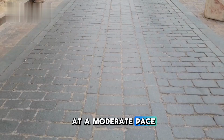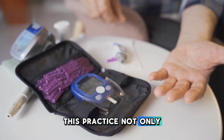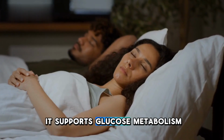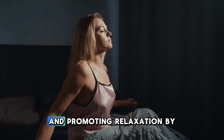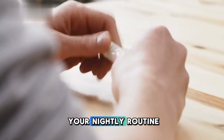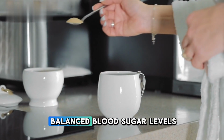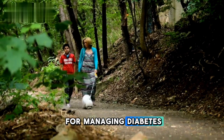Walk at a moderate pace, covering a comfortable distance without overexertion. This practice not only supports glucose metabolism but also improves sleep quality by reducing stress and promoting relaxation. By consistently incorporating this habit into your nightly routine, you can help maintain balanced blood sugar levels, which is particularly beneficial for managing diabetes symptoms.